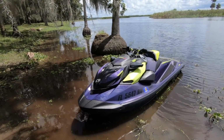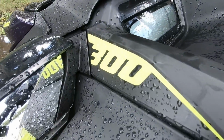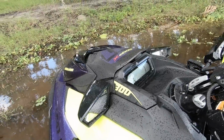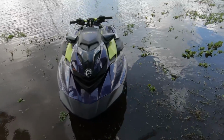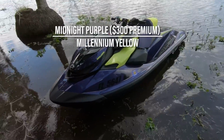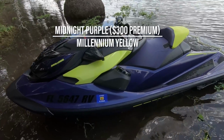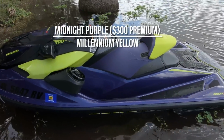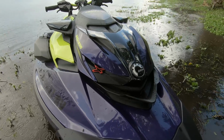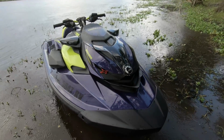Listed with a base MSRP of $15,799, the 2021 Sea-Doo RXP-X 300 comes in a classic Bombardier hue, what they're calling Millennium Yellow. Now if you're wanting a little more flash, you can fork over the extra $300 for the Midnight Purple and Manta Yellow variant, which is what we tested here. And Sea-Doo's also offering 2 unique vinyl wrap kits to boot, so at the very least, it can definitely look the role. But is it the grand slam that Sea-Doo needed?